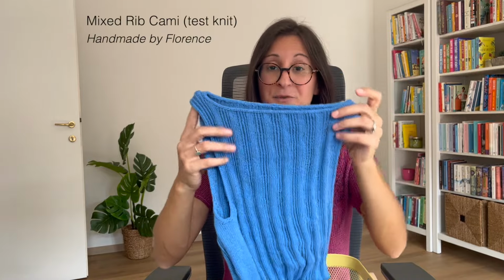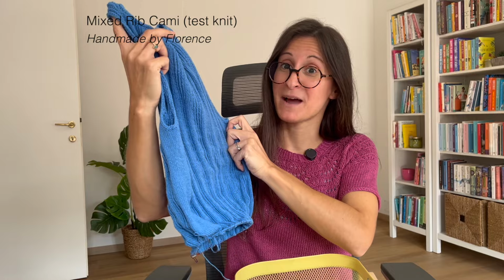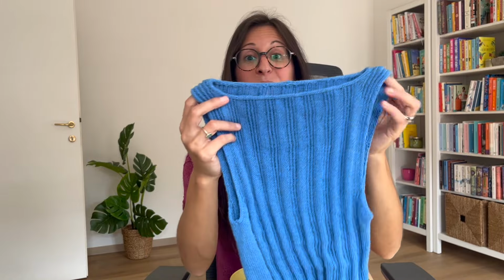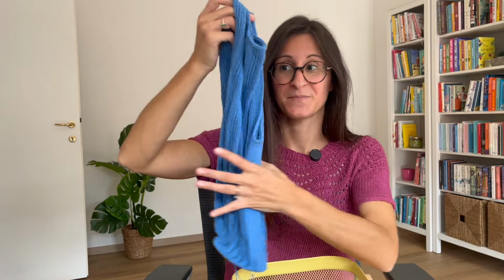One is the lovely mixed ribbed camisole by Handmade by Florence. Unfortunately, I didn't finish it. I'm a very, very bad test knitter. I was part of the test knit group, and I did the majority of the body of the camisole. I did all the I-cord edges, which are lovely, but I didn't actually finish it, so I didn't do a very good job.